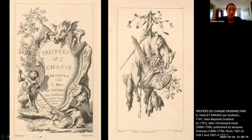And so from trophies of war, we move on to the adjacent theme of hunting, with this series titled Hunting Trophies by Jean-Baptiste Guillard, after designs by the decorative painter Christophe Huet, who specialized in animals and monkeys in particular. And you can see here a monkey acting like a human in this genre of singerie. We see the monkey on the title page holding a hunting trophy and poking at a dead rabbit or hare and bird. The series dates from 1741 and was published by Jacques Chéreau.